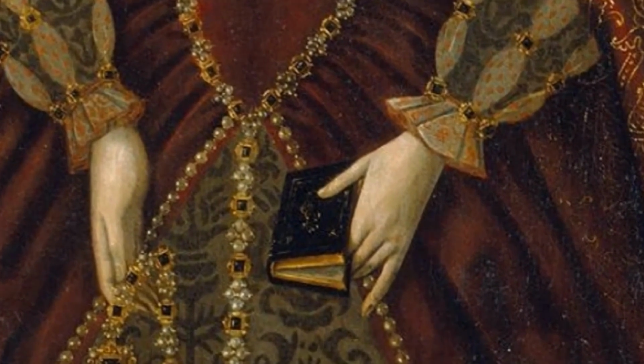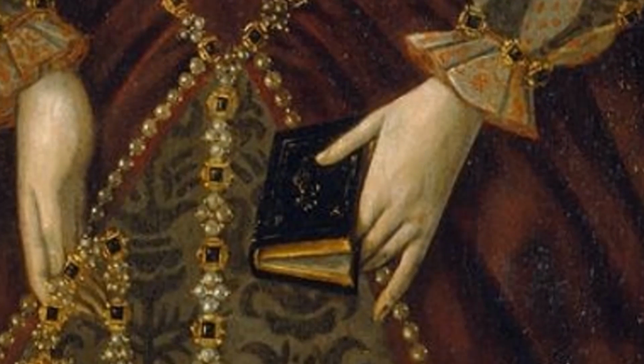We can see the bottoms of all the fingers on her left hand, and she has no wedding band, suggesting a young girl in her teens or early 20s. All of these details fit with the known facts of Jane's life in the early 1550s.